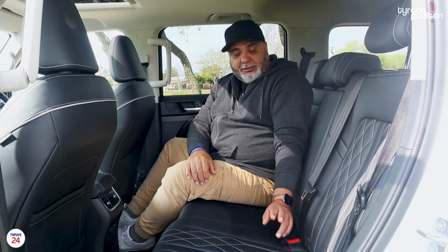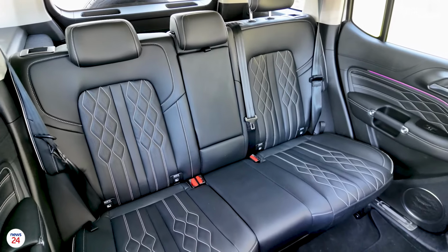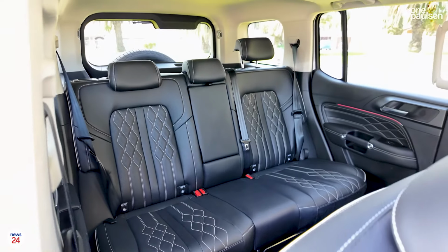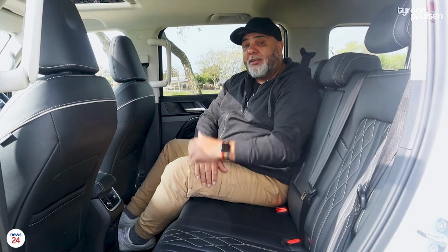There's ISOFIX and tethering points for two car seats. So overall, it's quite a decent setup in here for, I think, most families, maybe even a little more. Oh, and it gives you 400 liters of space in the back.